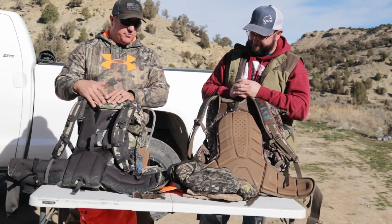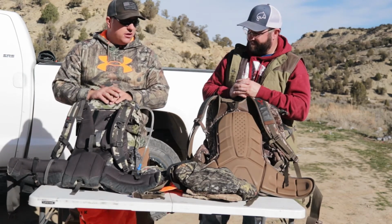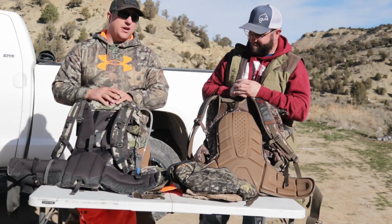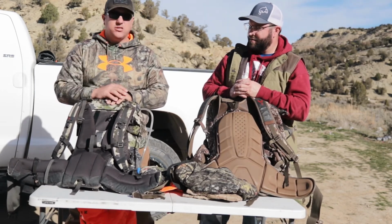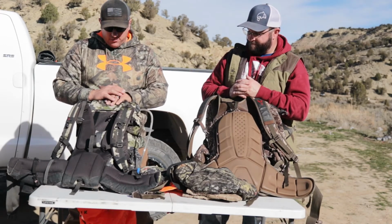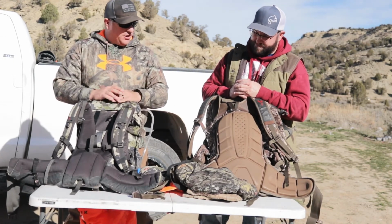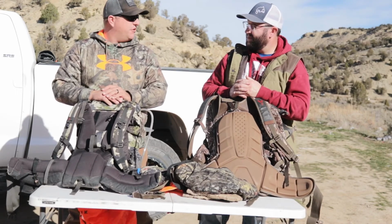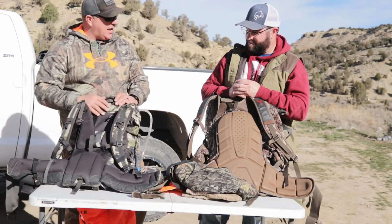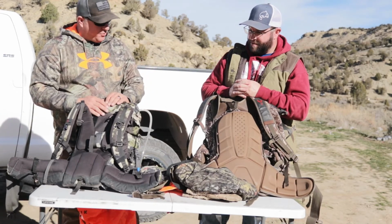And some of this stuff, this pack, I'm sure my son's going to have his own pack eventually, but it might turn into an extra one 20 years down the road or something. Probably the same with yours too. You're investing a lot of money, so definitely the warranty in the hunting field is a positive thing. Overall, I think they're kind of dead even for the most part.